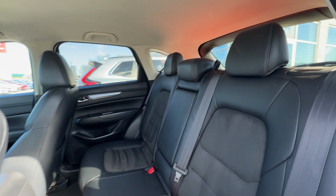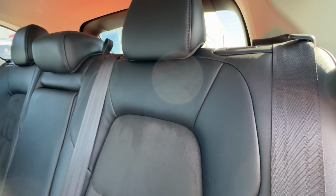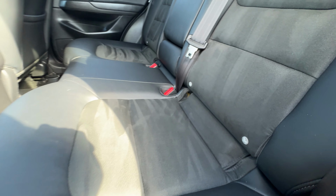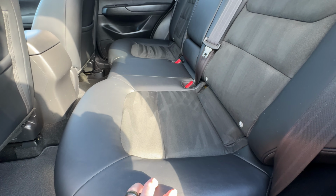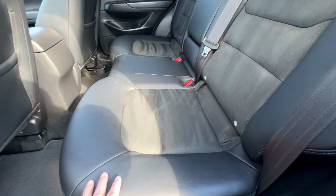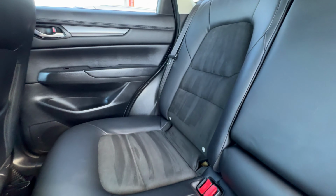So the CX-5 GS features some really great looking seats. You'll notice here the leather bolstering on the outside, and then this suede interior insert. Makes it really nice. What I like about that is this is the wear and tear portion where usually you would get a lot of wear. This is the portion where you're sitting, so it's not so hot on you, but the wear and tear portion is kind of covered, which is nice. Other side seats in great condition.